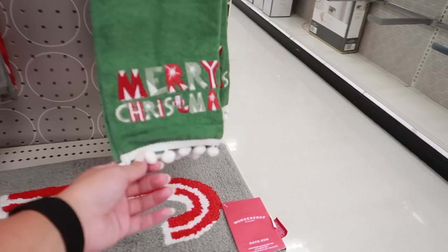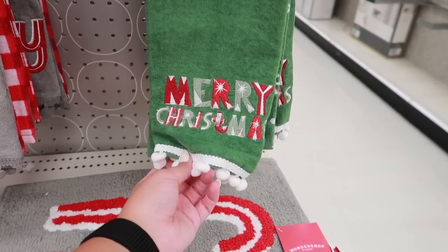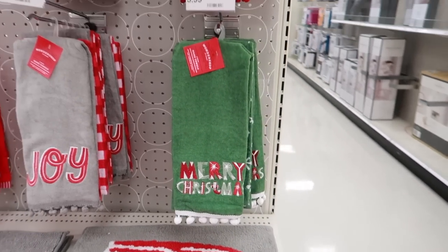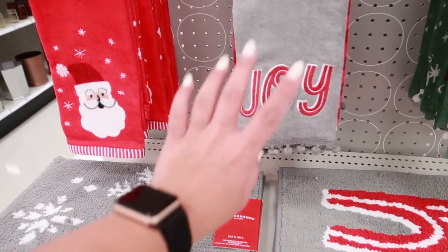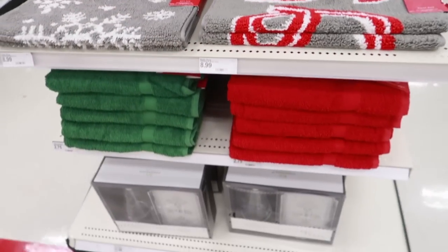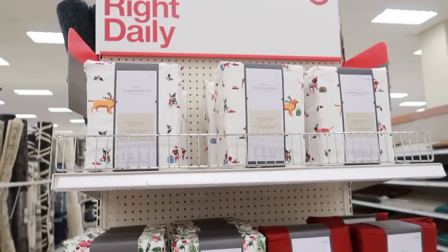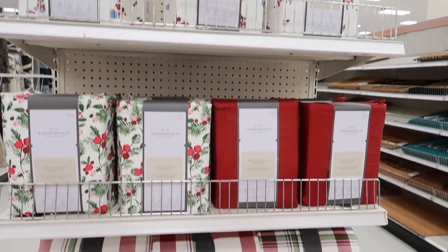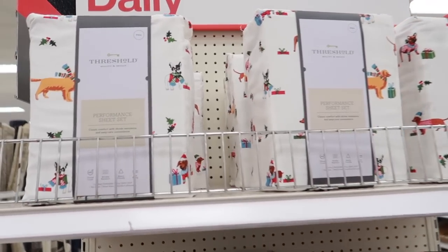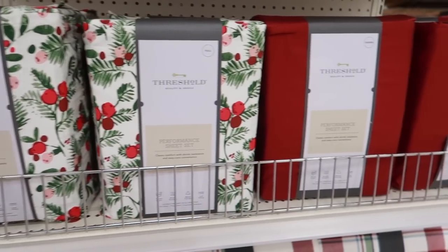This one definitely caught my eye with the little ruffles on the bottom. Not ruffles, what are these? Tassel, polka dotty, I don't know. Words are really hard for me today for some reason. If you're wanting to go all out with your bathroom, they also have bath mats that match with the bath towels. And I think that's cute, little red and green. Love that. Also found these sheet sets, blankets, quilts, that sort of thing, if you like to change out your bedding for the holiday season. Personally, I don't do that, but it's something I could see myself doing.